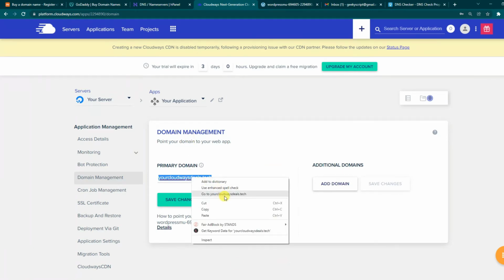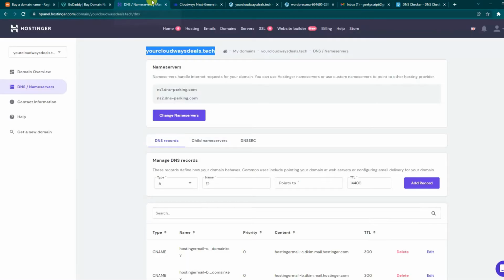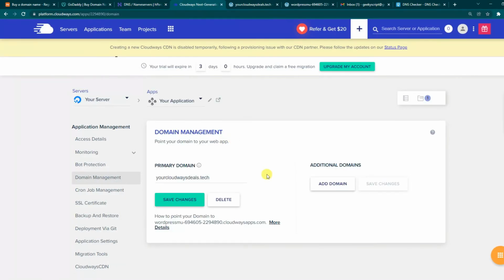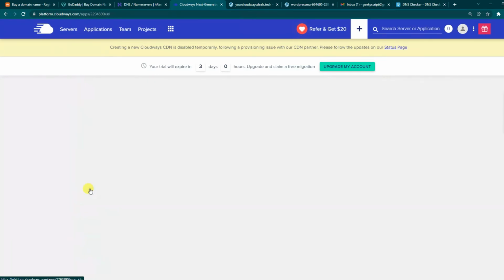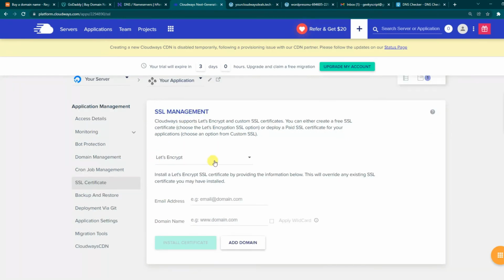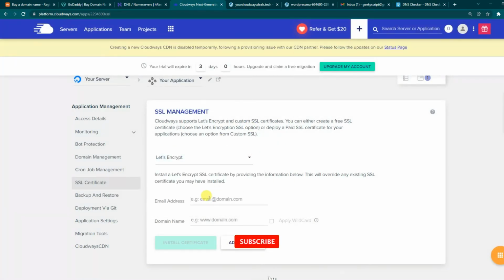So now if we go to your website, our demo WordPress website has been rightly pointed to our domain, right? But there is one issue that you can see, that our site is not secure, right? This HTTPS is not recognized yet. As I have told you earlier, Cloudways provides you free SSL. For that you need to click on this SSL certificate, and here click on this drop down, and select Let's Encrypt, and then you need to provide your email address.